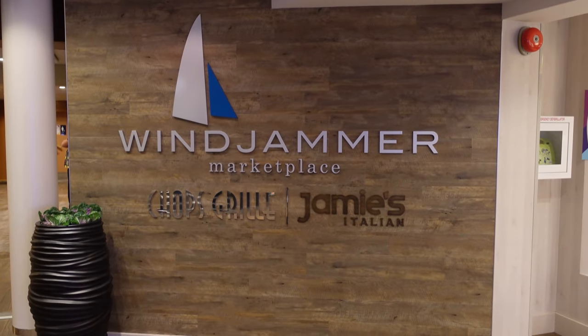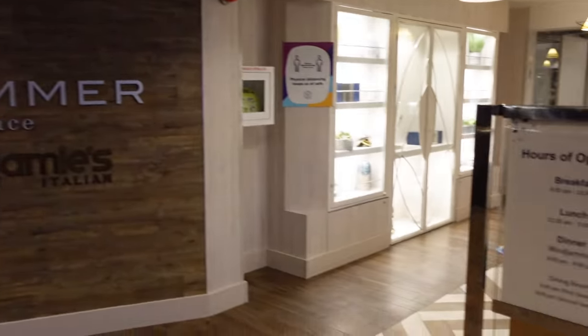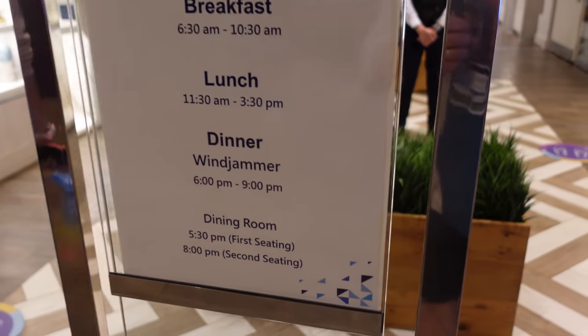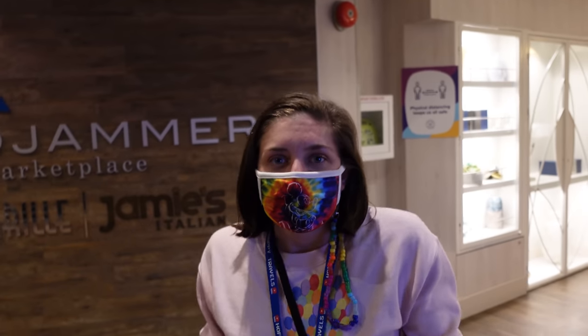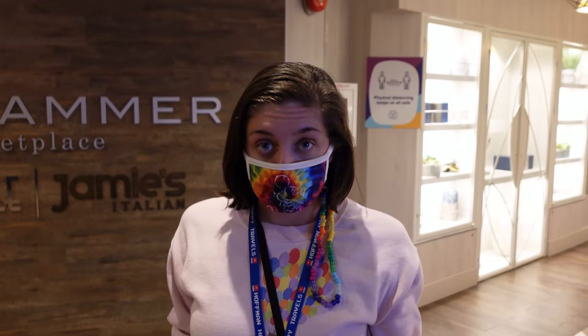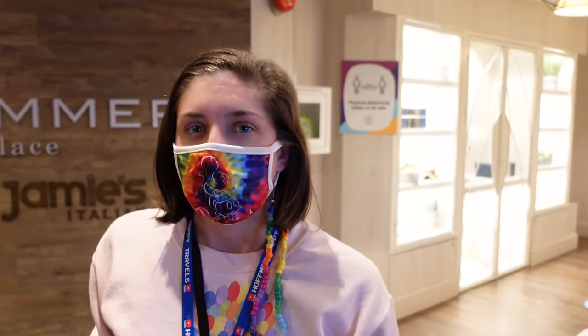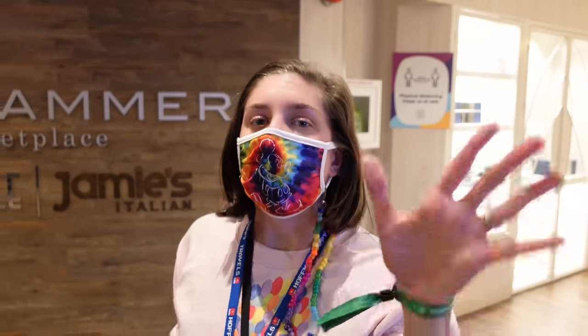Well, we got it on Liberty a couple of weeks ago, and we got it here as well. The Windjammer is back open for dinner, which is amazing. Now, we do have some fun specialty dining planned for this trip, as well as Playmakers, of course. But let's get it started right with the Windjammer dinner action. Casual first night dinner at the Windjammer Marketplace.